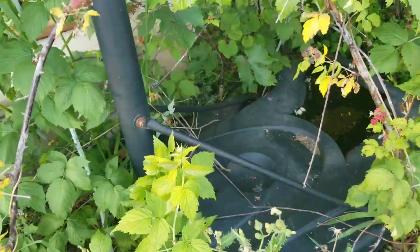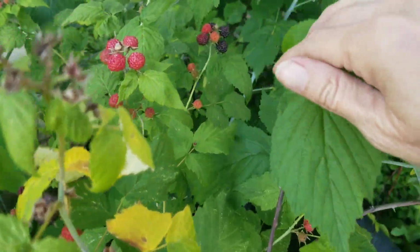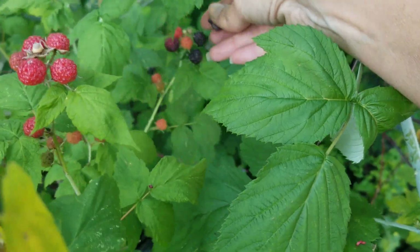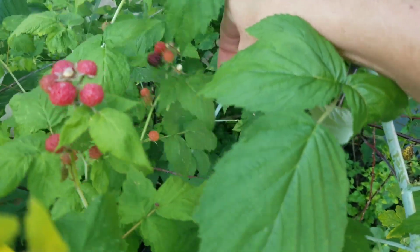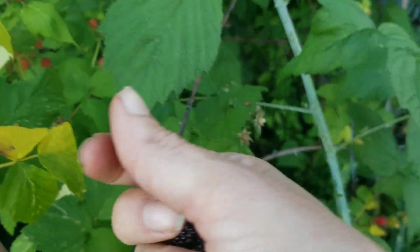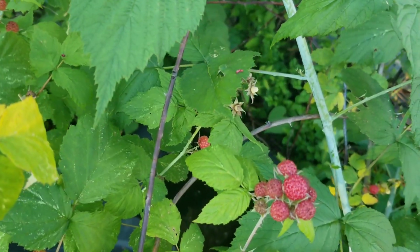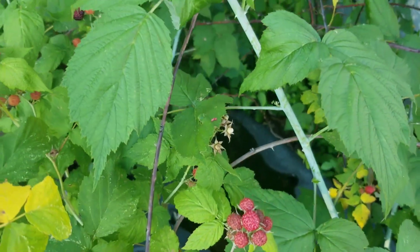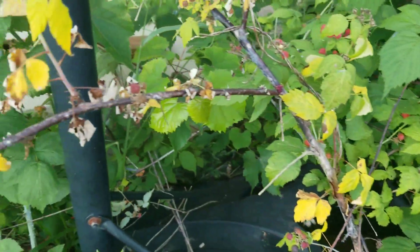Oh my goodness. Black caps. No. Oh, oh. Oh, wait a minute. Yes. Yes, yes. Gotta love black raspberries. Otherwise known as black caps. Ooh, here's one. Yeah, maybe. Yeah, pretty good. Mm-hmm. Yes, sir. A gardener snack. Mm-hmm. Okay, let me keep looking.